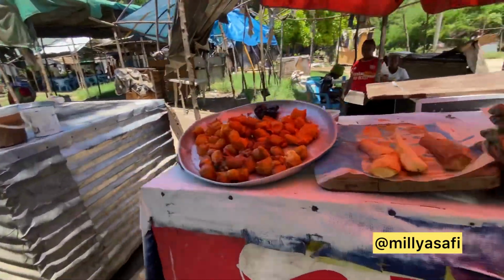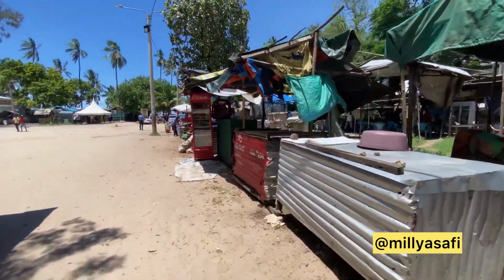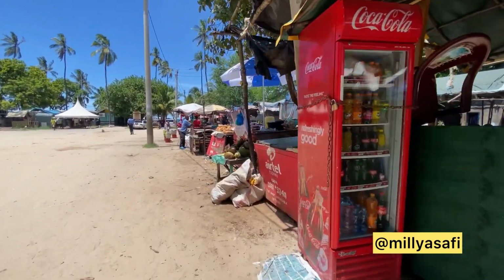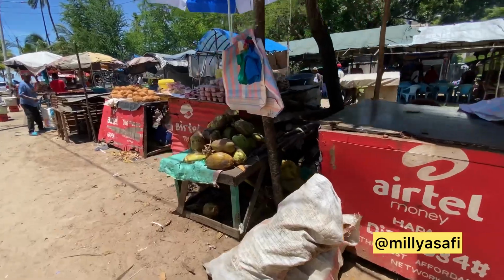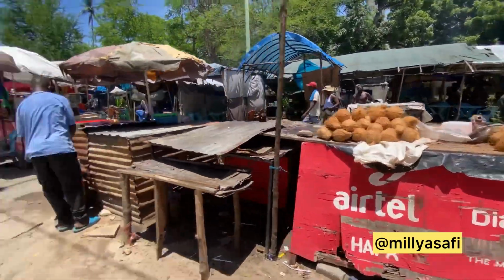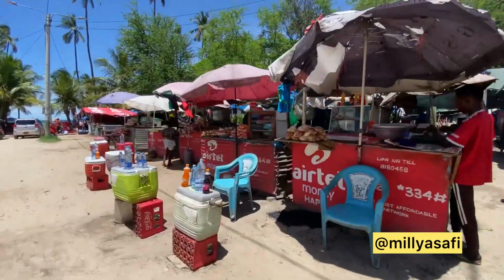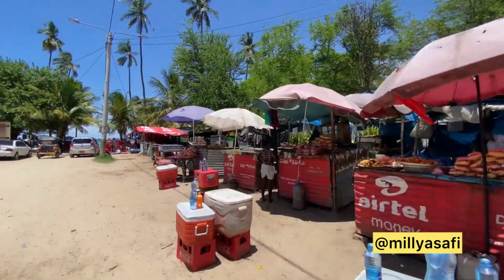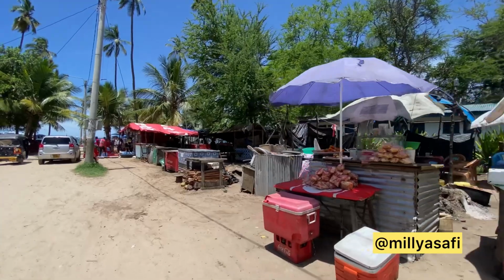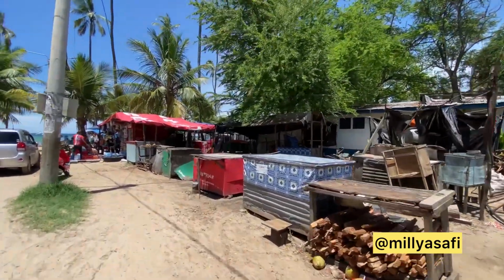This is how it looks like. And they do have coconut water. I haven't tried one yet. This is the coconut, the one that they used to cook with. And so that's it. It's all about food. When you're hungry, you can get some, but make sure you eat it in moderation, because you can get a little bit of thick.